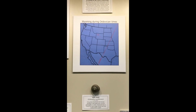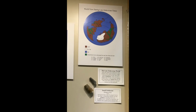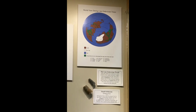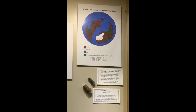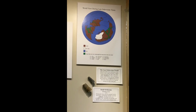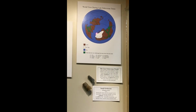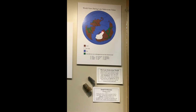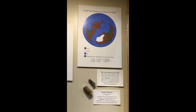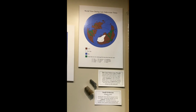Now, as the Ordovician went on, the climate of the world got steadily cooler and cooler and cooler. And this is what the world would have looked like at the end of the Ordovician. Probably the cooler temperatures were because of the fact that the South Pole was covered by dry land at that time. That always allows snow and ice to collect there, and that has an effect on the global climate.